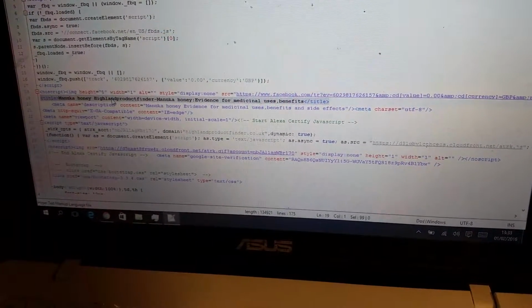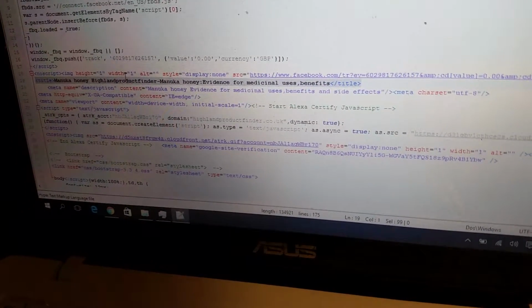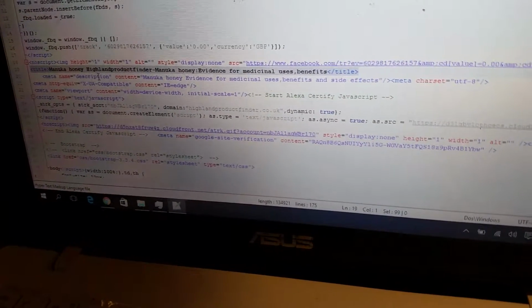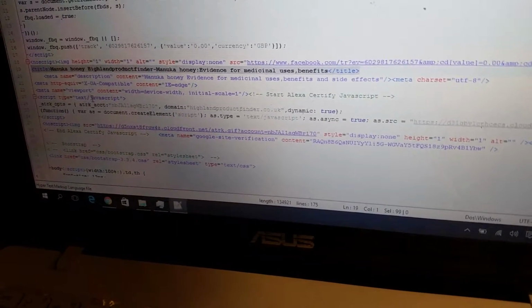That's what happens if someone opens up my page or sees it in Google. That is the first thing they'll see when they're looking at Google. Meta name, that kind of thing, meta tags. A lot of people say it's very, very important to have that, but for me, I don't think it is. I feel it's overrated. You can use it if you want, it's completely your choice.